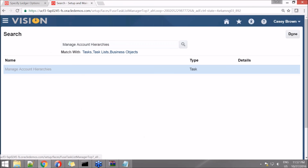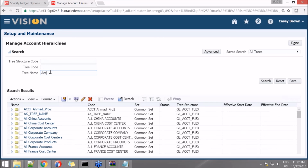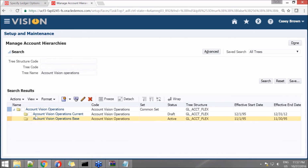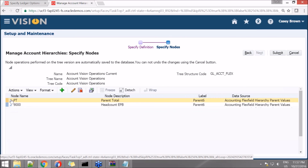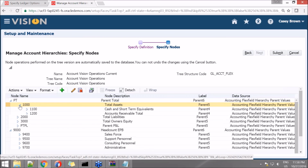Also, we can check the chart of account hierarchy. Each and every segment hierarchy is migrated to Fusion. The entire account hierarchy will be migrated for each and every segment of your chart of accounts.